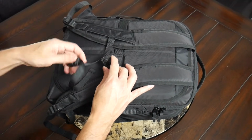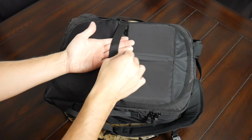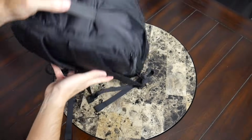You have a sternum strap with a really cool magnetic buckle. And then on the back, good padding here as well. You have a luggage pass-through that's vertically oriented, so you can rest this on your suitcase, access your laptop, and then the layout is fairly simple.